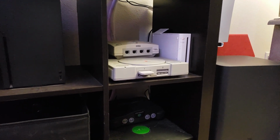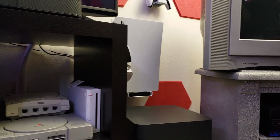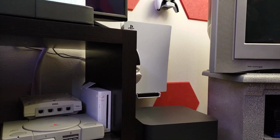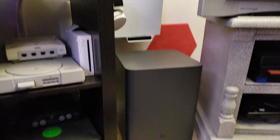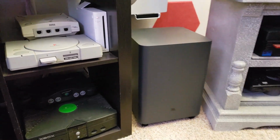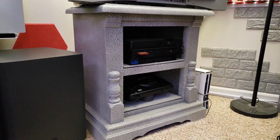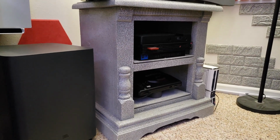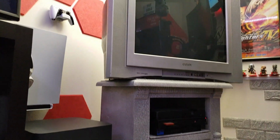So I've got Dreamcast, Wii, PlayStation, Nintendo 64, OG Xbox. I've got my PS5. That's not hooked up to the CRT. The PS5 is hooked up to my 4K television, but I have that wall mounted there. And then I have the controllers, or the one controller, wall mounted and the headset wall mounted above the subwoofer here. And then I've also got the Model 1 Genesis, the PlayStation 2, the TurboGrafx-16, the Xbox 360, and the PS3, all hooked up to this CRT.